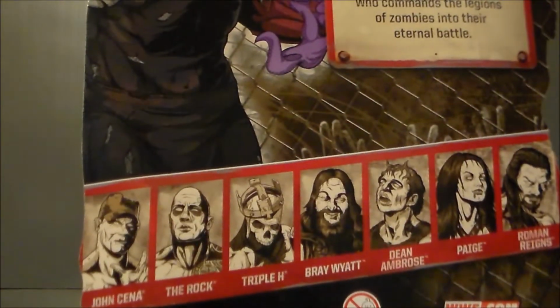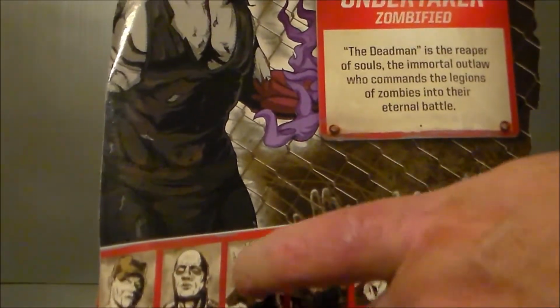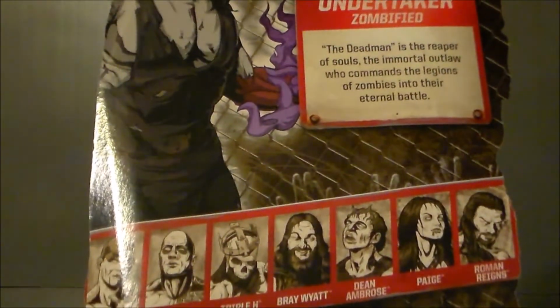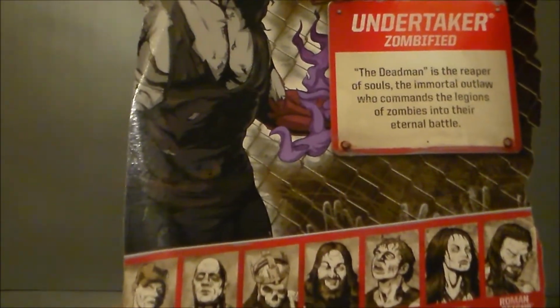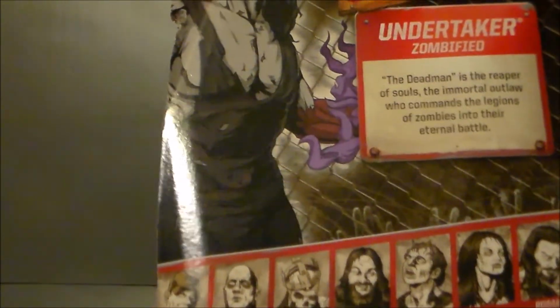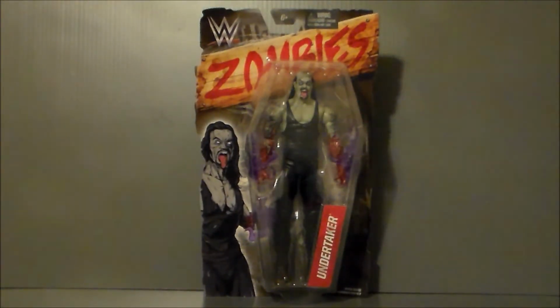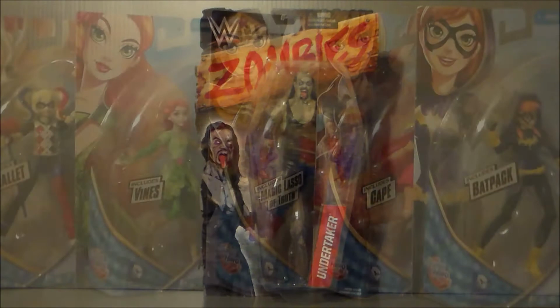There's a whole lineup on them, like The Rock. They only had one Undertaker, a couple Triple H's, and a Bray Wyatt. The Rock looks kind of interesting, and maybe Paige, I don't know, but I thought this guy out of all of them really fit the bill for a zombie for me and would work pretty decent in my collection. I don't have the figure, so it's kind of cool, and he's definitely going to be saved for Halloween.